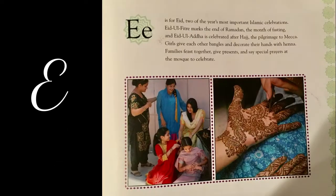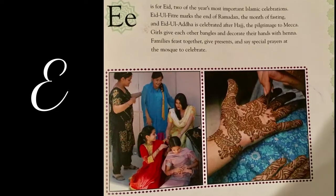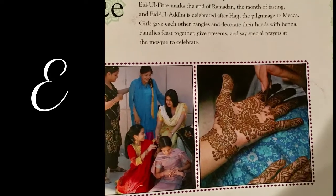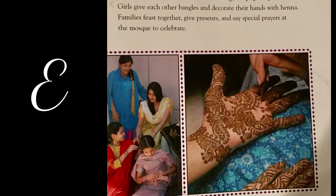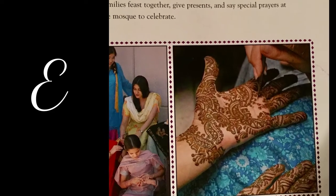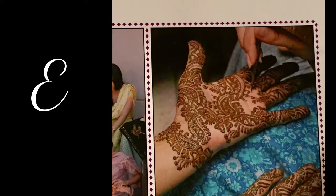E is for Eid, two of the year's most important Islamic celebrations. Eid al-Fitr marks the end of Ramadan, the month of fasting, and Eid al-Adha is celebrated after Hajj, the pilgrimage to Mecca. Girls give each other bangles and decorate their hands with henna. Families feast together, give presents, and say special prayers at the mosque to celebrate.